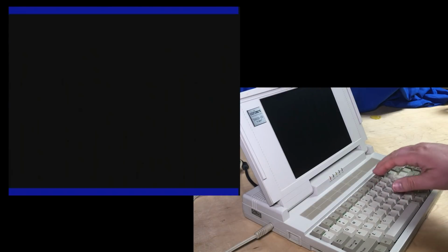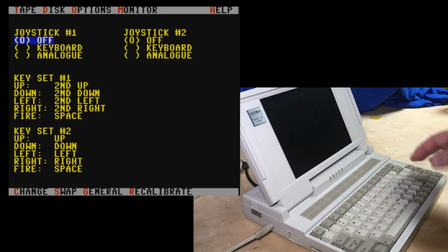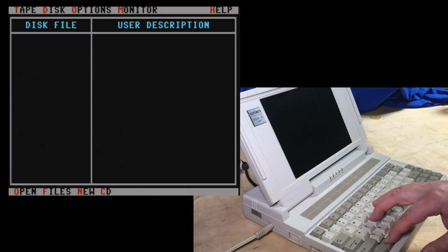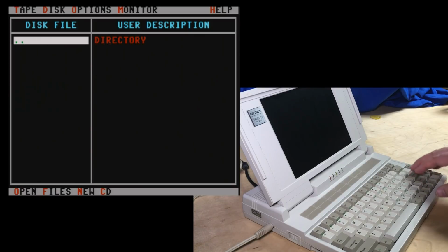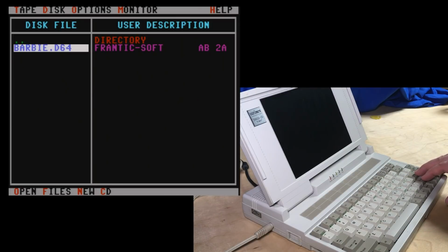And you hit F10 to get into the menu system. And you can do things like turn on joysticks, not that I have ever had any for this. Program your keyboard sets. Alt, there's a monitor built into it. And you can look at the different discs they have. Whoa! Barbie! My sister loved that one.